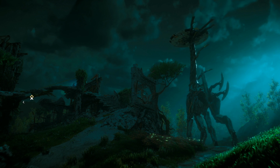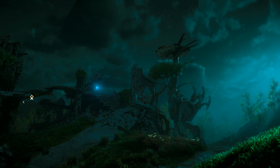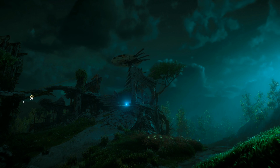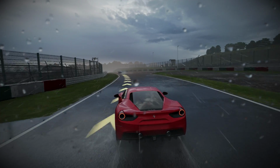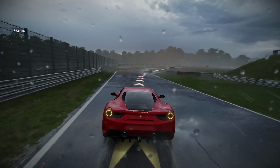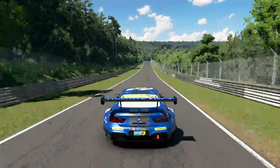And with that, we've reached number 1. This was a tough decision to make, and there are many other impressive looking games which came out this year that came close to making the list. Titles like Wolfenstein 2, Forza 7, Gran Turismo Sport all look incredible, but that's just how these things go.